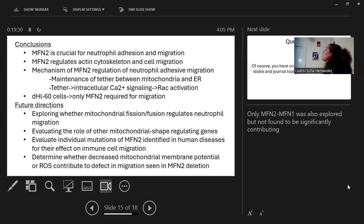So from here, some conclusions. MFN2 is crucial for neutrophil adhesion and migration. MFN2 regulates actin cytoskeleton and cell migration. Mechanisms of MFN2 regulation of neutrophil adhesive migration include the maintenance of tethers between the mitochondria and the endoplasmic reticulum. And this tether essentially contributes to intracellular calcium signaling, which is important in RAC activation.